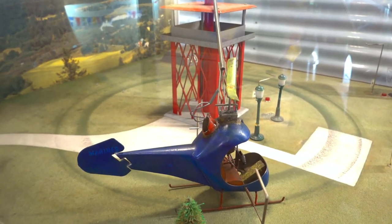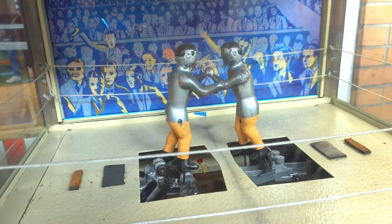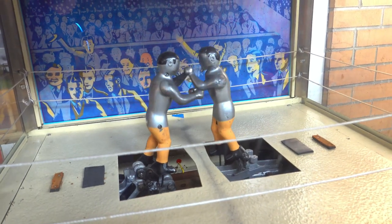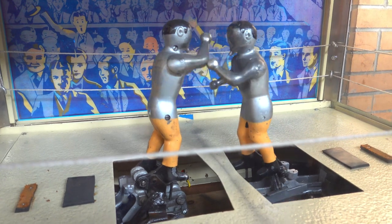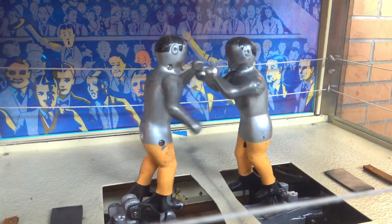That is awesome. Oh, look at this. They even have a boxing game that actually does work. Oh my God. Look at that. Wait, does your favorite have eyebrows? Who's gonna win? Who's gonna win? Makes your fingers tired. Oh, get him. I thought neither of them were wearing pants, but I guess they are.